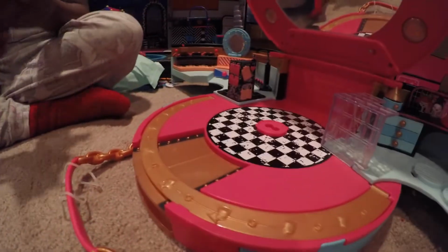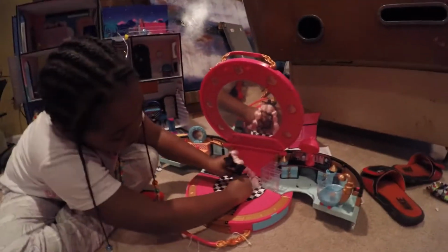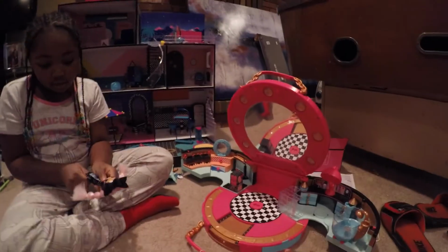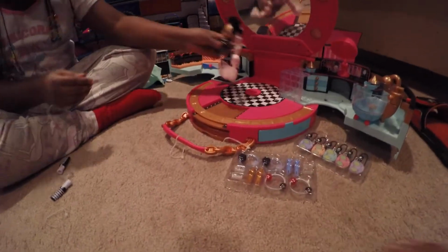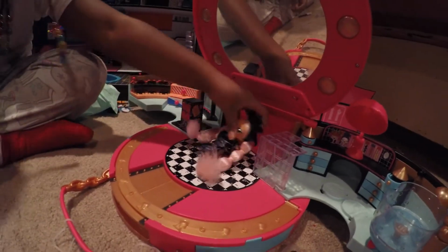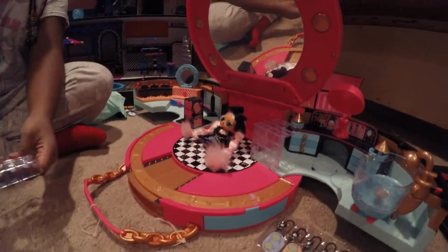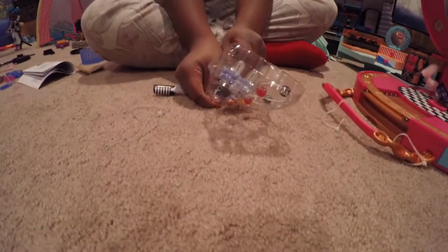So what are we supposed to do with her? Oh! You gotta put her on there. There you go. She might not fit. And you have all of this to go with it to make her up. Wait, where did that come from? Out of the package. She's not gonna stand. There. This is so cool, mommy. That is awesome. All of this stuff, and you still have more. So we got more upcoming videos.